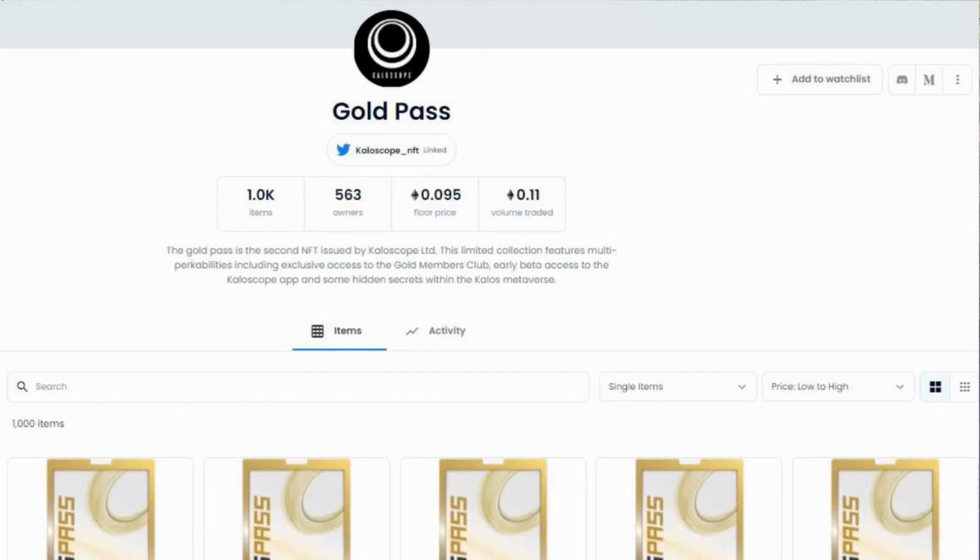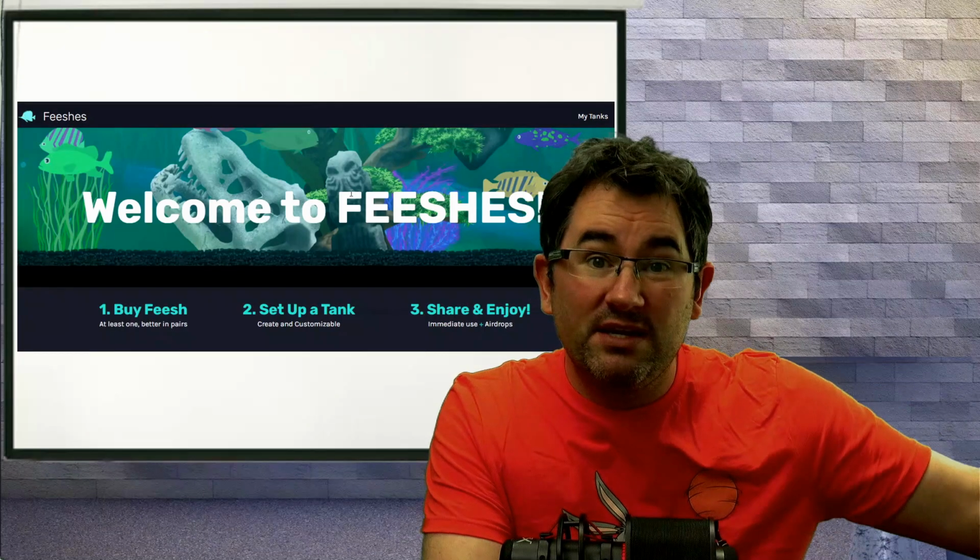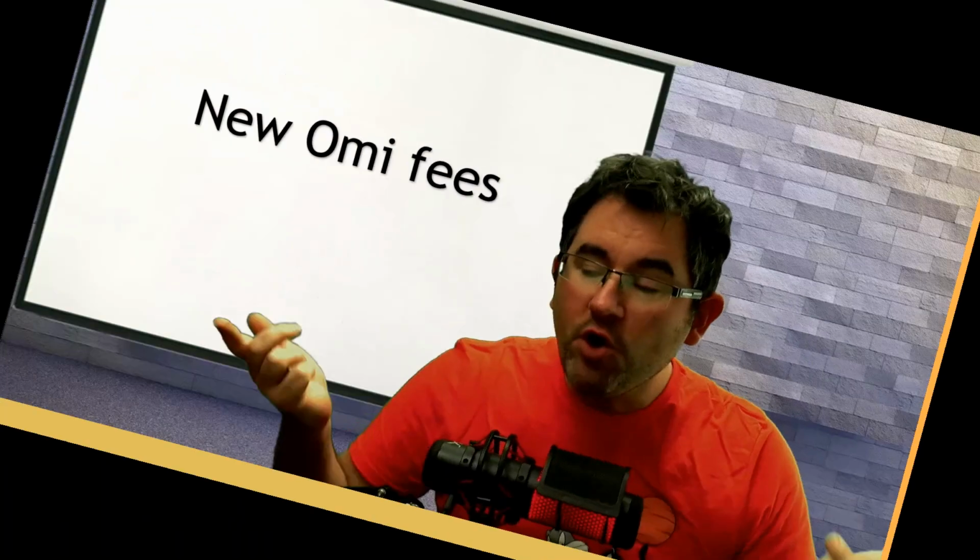I know the Kaloscope, obviously, you could already sell it at 0.02 if you wanted to, so you've made a bit of money. Even if it's only a small amount, you've still made a bit of money. You can put that back into Omi, or you could hold on to it and hopefully it'll become worth more. But anyway, I digress. Omi fees.